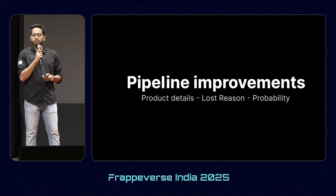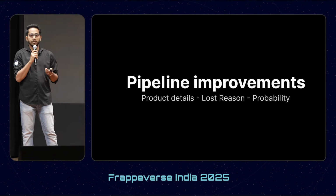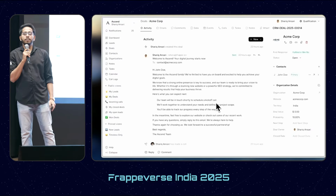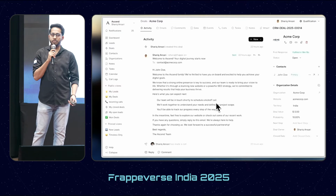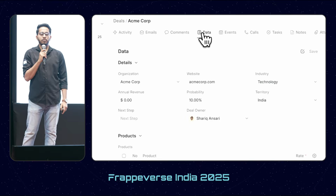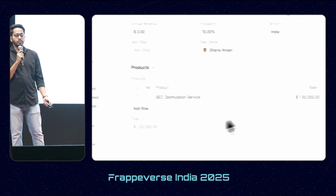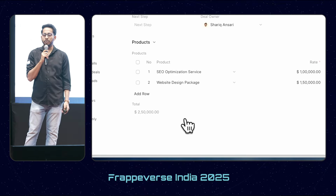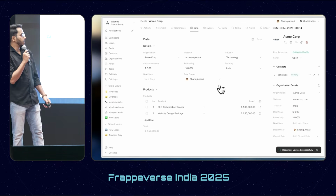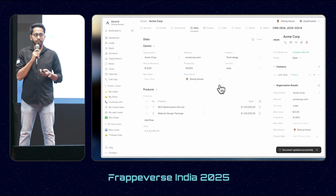Next, we also added some improvements in our sales pipeline, and these are some of the features. A salesperson either sells a product or a service to the customer, and they needed somewhere to store this data. So we have added a product table in the deal page. Now they can store what service they are selling and what the cost is. And if they are selling multiple products, they can see the expected deal value of that deal.